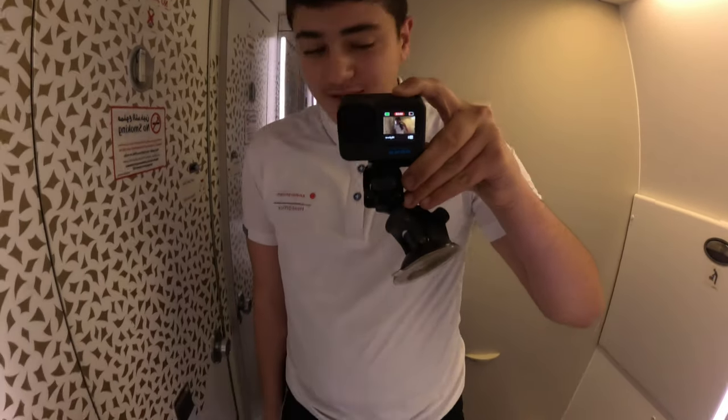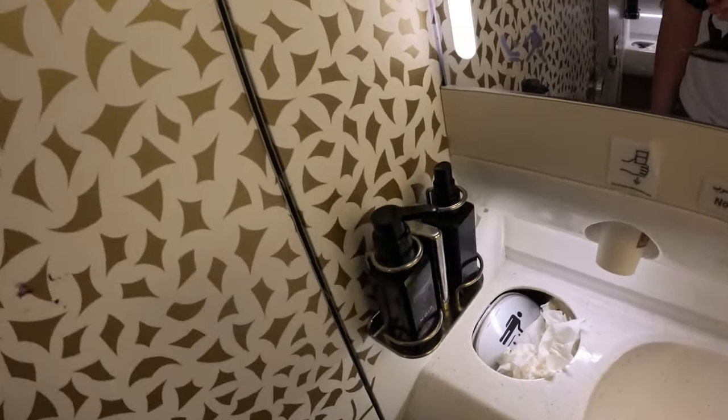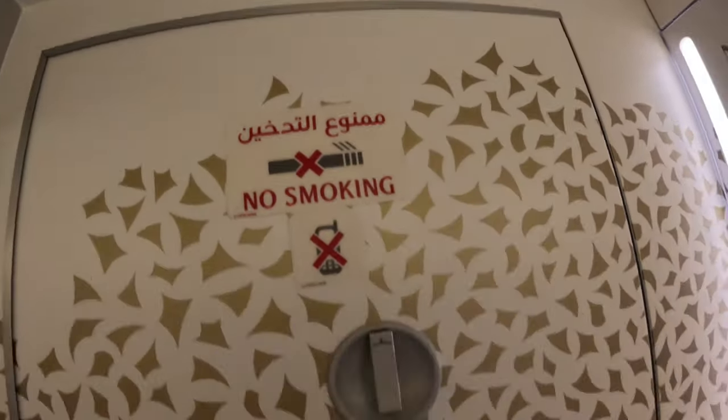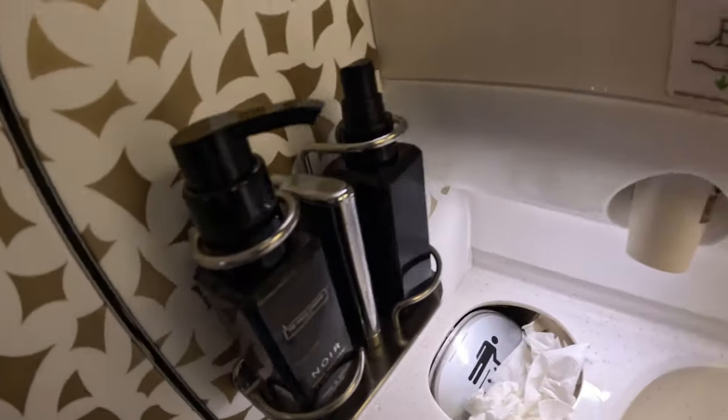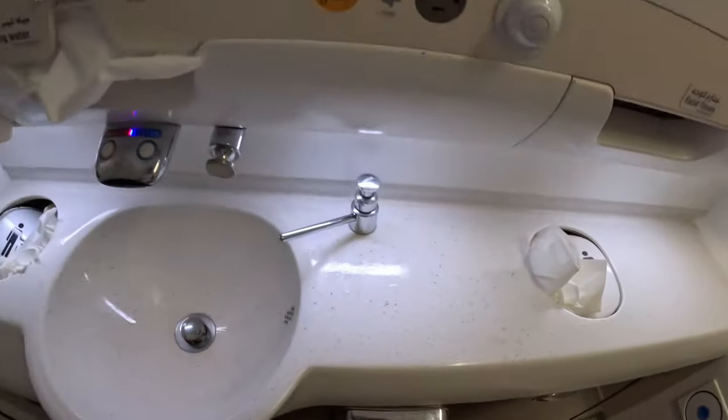Hello and welcome to the lavatory. The mirror, sink. And then the best part of the Emirates is this nice decoration. And there's the moisturizer and perfume. Of course, the toilet. And the baby changing table. And the tissue paper. That's basically it.